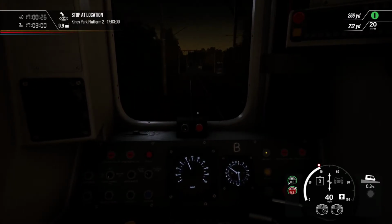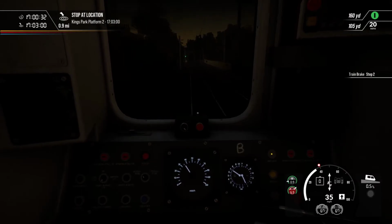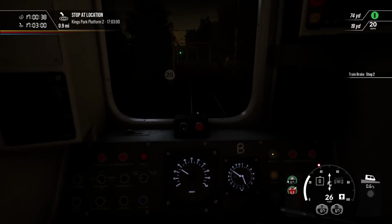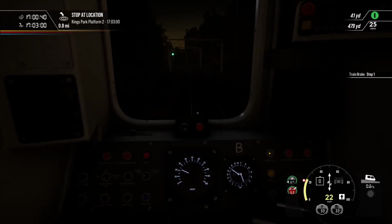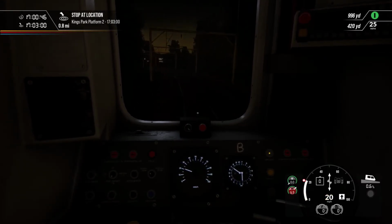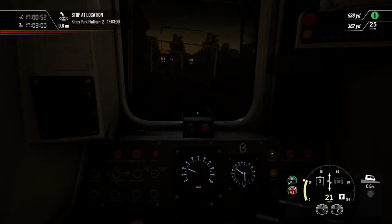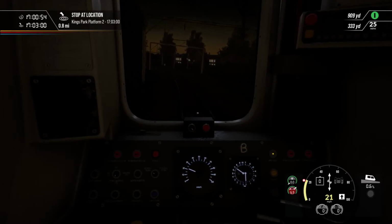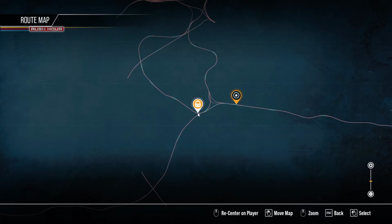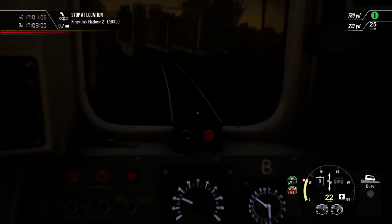Keeping to line speed until I can. I've got to slow down now. That's a bit much, that. And there's the 20. Slow down, slow down. Right. How am I meant to get to Kings Park on time? So this is the Glasgow Cathcart Circle in itself, and then the two lines. Right.